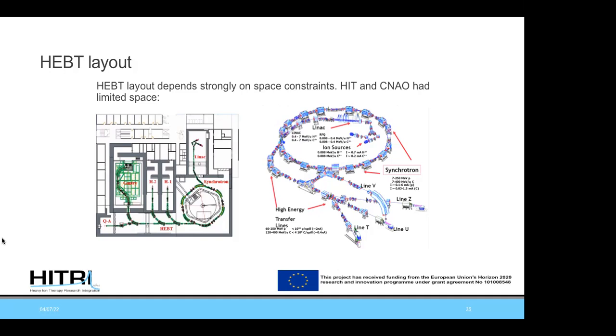Now, what is important here is that, in principle, the way you design transfer lines depends really a lot on the space that you have available.